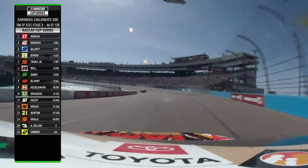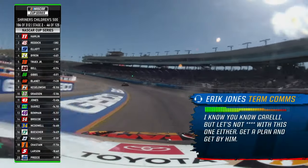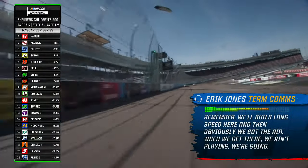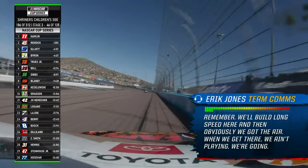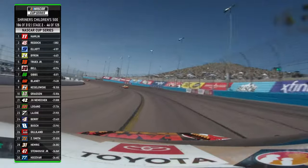I know you know, Corelli, but let's not with this one either. Get a plan and get by him. Remember, we'll build long speed here, and then obviously we got the air. When we get there, we ain't playing. We're going. What he's saying is, don't mess with those guys. Get them elbows up, move them. We need to go. We need to catch up on this track position.